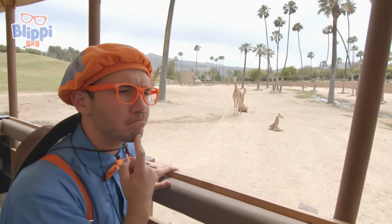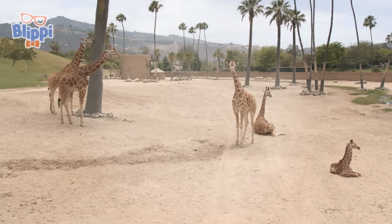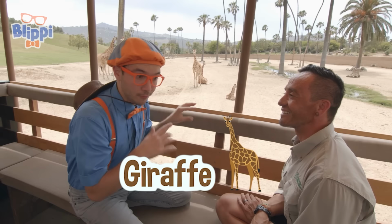Marco, why is that one giraffe so much smaller than the others? You know, that giraffe, Blippi, is actually one of our newest babies. She's 16 days old. Whoa! Ooh, it really is a baby. How tall is the giraffe? Oh, well, you know, they can grow throughout their lifetime, actually. So she is about 6 feet at the moment, but she's going to keep growing. This is the tallest mammal on planet Earth. Whoa! This baby giraffe is a baby, but it's as tall as me. That's pretty amazing.